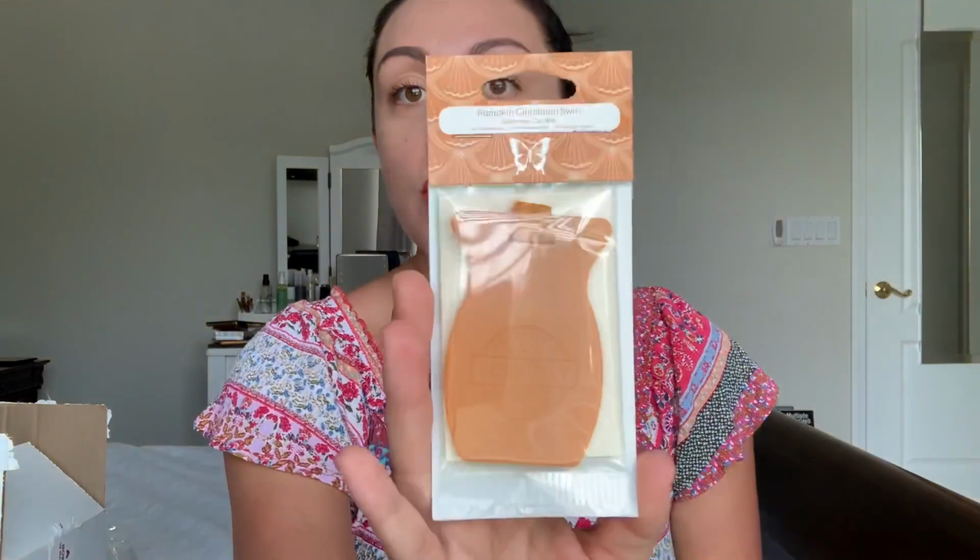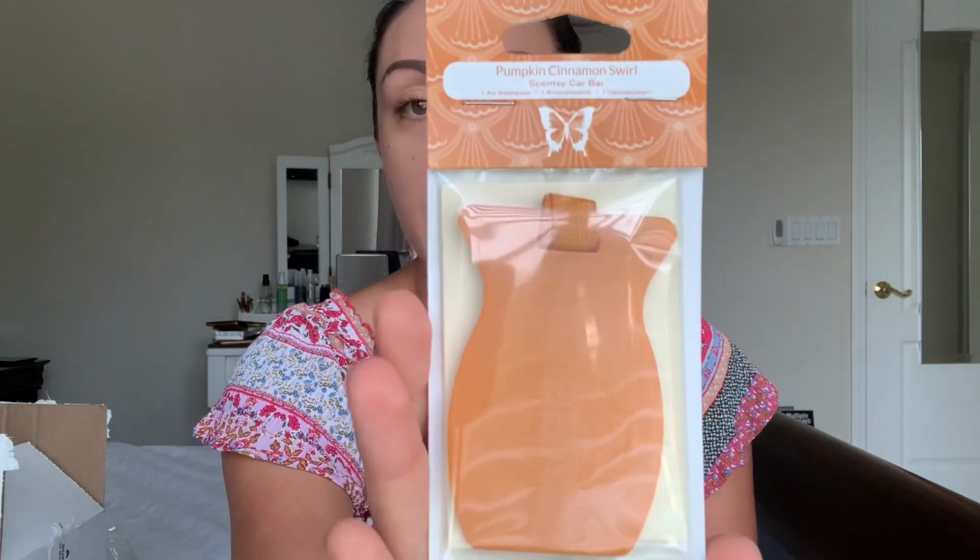I got 3 of them here, and I have Cider Mill. I'm not going to open these and smell them because it'll just run out of scent before I'm ready to put them in my car. So that's Cider Mill. It's a nice pumpkin apple scent. I have Pumpkin Cinnamon Swirl. I haven't tried this one yet, but I've heard great things about it, so that'll probably be my October-November scent. And then I have Very Snowy Spruce. I love to put this one in my car when it gets really close to Christmas time, just to give that nice balsam type of Christmas tree scent in my car. I really like it.